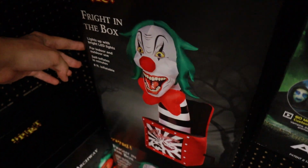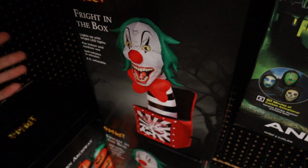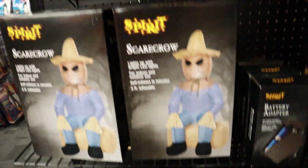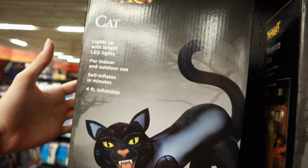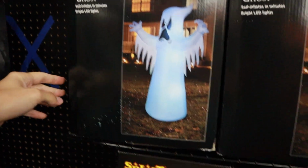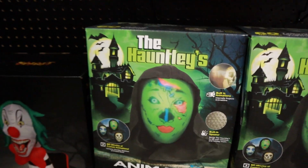The Fright in the Box inflatable, which is surprisingly big. It's 8 feet, which is kind of crazy. A lot bigger than the original one. We got the Jacqueline and Archway. Purse. Sitting Scarecrow, not scary. Cat. Haunted Tree. Jack-O-Lantern. Wolf. Reaper. Ghost. Gargoyle. Whatever that is.